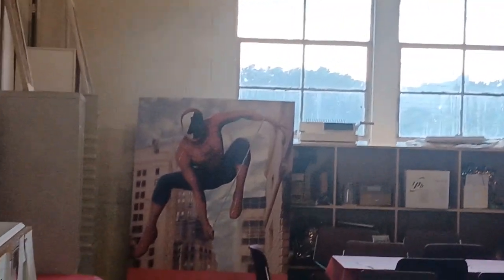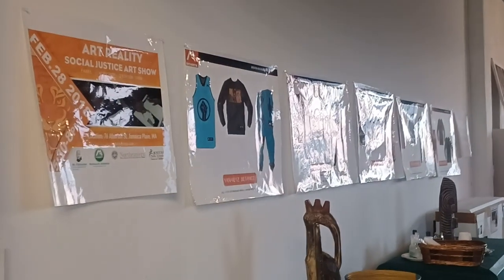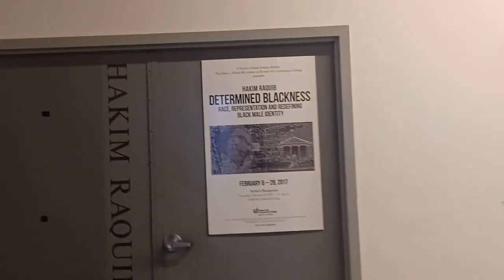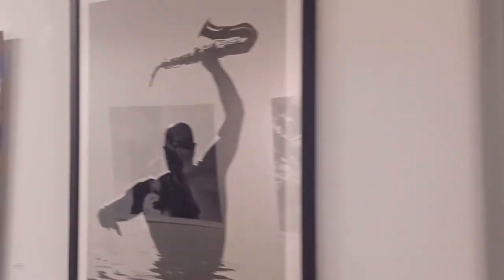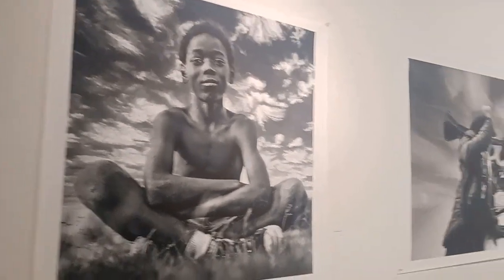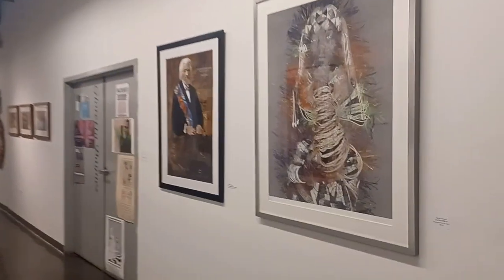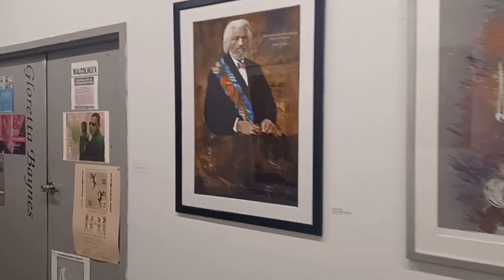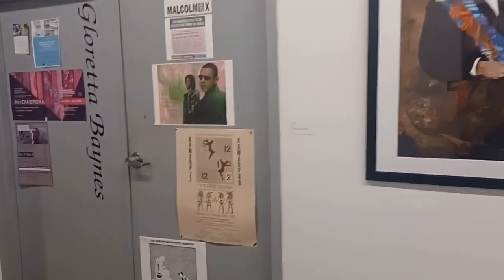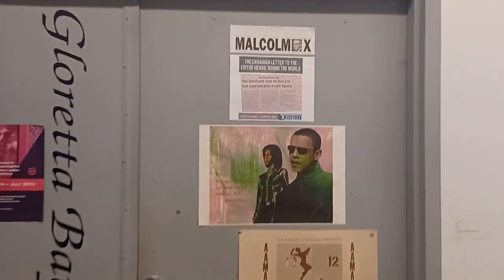You can get Spider-Man. And some more artwork over here. I plan to revisit this place in the future, see all the artwork on both sides. It's pretty spacious. I'm gonna try to walk down the hallway like this so you can see all of it. You guys tell me what you think.